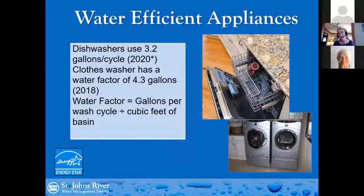It used to be, if you think back to that pie chart, the second highest user in the house was the clothes washer. And now it's like number 4 or even number 5. And that's all because of these highly efficient clothes washers that are on the market.